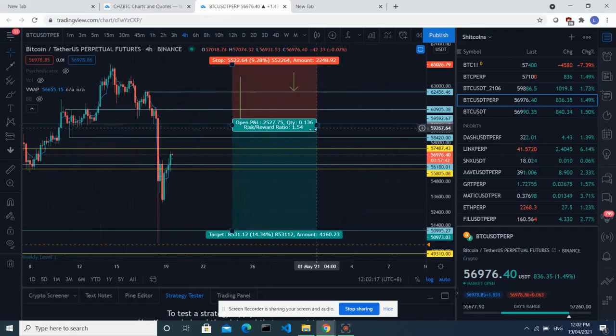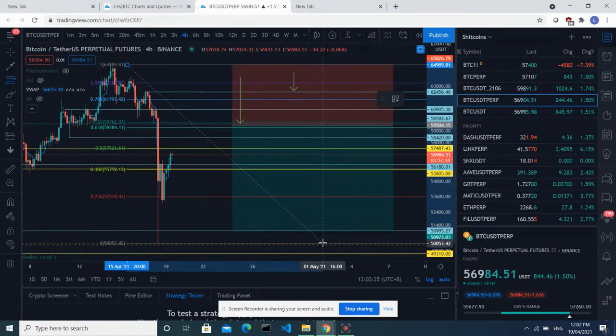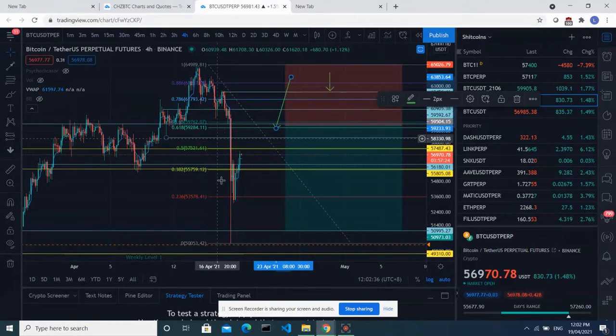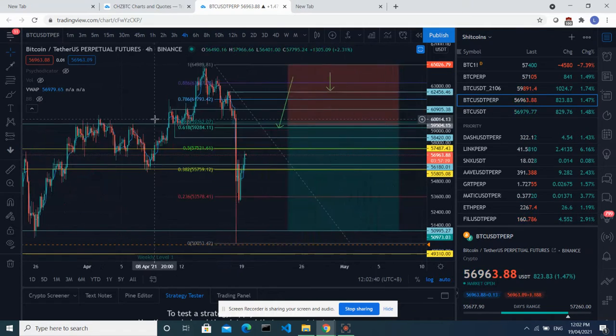Of course, I would be building short positions until this level breaks. I want to see the favorite retracements from top to bottom. Okay, 618 is also this. Very, very good. The 786 is not confluence with anything, but I like the 618. And now we are above the 382 and trying to get above the 0.5.